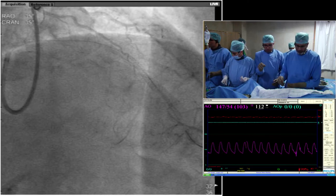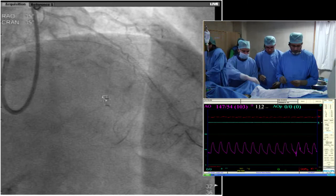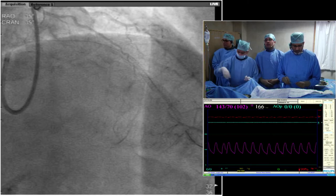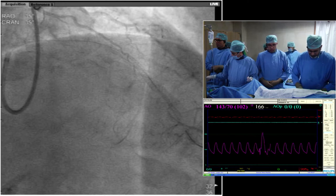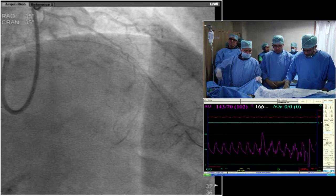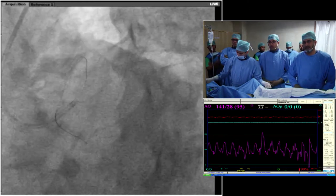Jim, what do you think about leaving the skip area there in the left anterior descending between stents? I would be inclined to cover the whole area, and I might put a wire in that diagonal to protect it as well, because it's not the biggest, but it has some fair size to it, and I'm always hesitant to leave little skip areas like that.